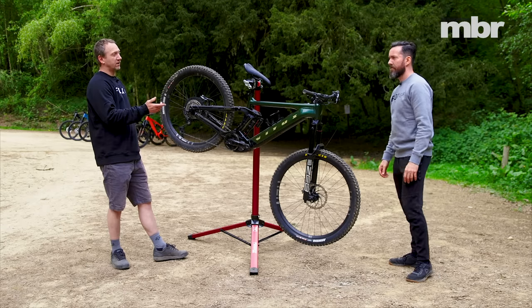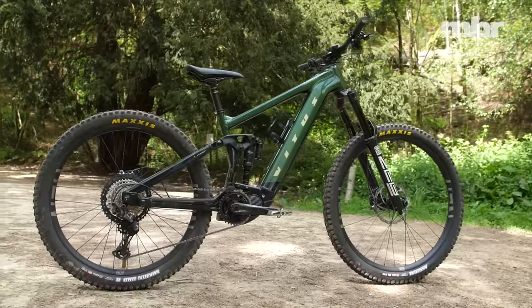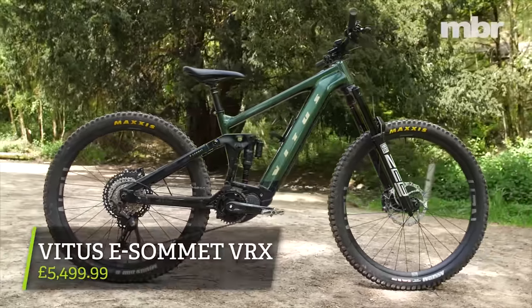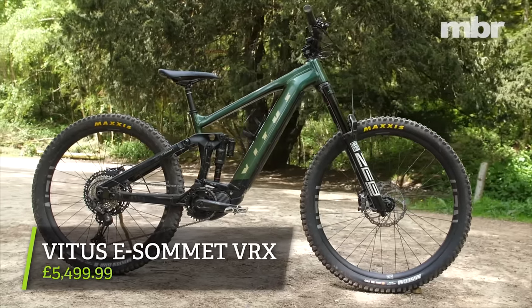So this is the first of our direct sales brands, isn't it? Yep. This is the Vitus eSummit, the VRX. Top of the range bike, $5,499. And that is exactly the same price as the one we tested 2 years ago, which is pretty much the same bike.